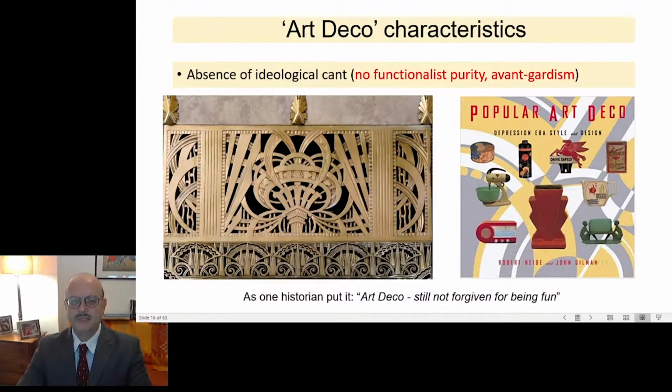It also avoids another aspect of modernism, of the other modern movements, which was avant-gardism. And avant-gardism is this idea that if something is popular, if many people like it, it can't be any good. It's not challenging enough. And Art Deco absolutely avoided that. A lot of Art Deco production was very popular and oriented towards a mass consumption and mass culture. And I think as one historian of art put it, Art Deco has never really been forgiven for being fun. All the other art movements of the period were perhaps, well, not perhaps, certainly much more serious and self-important than Art Deco.